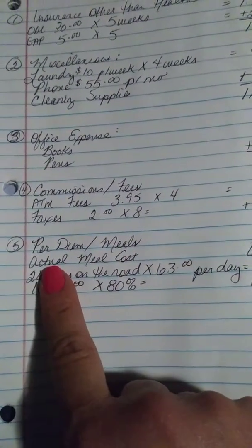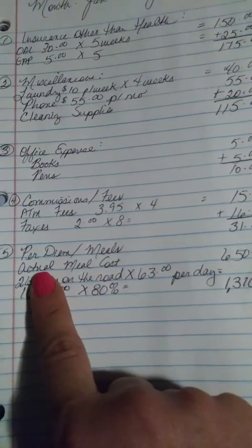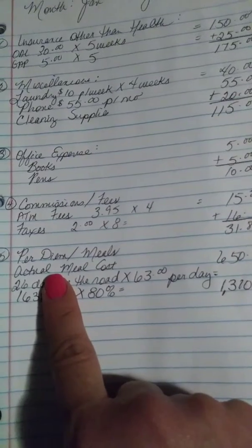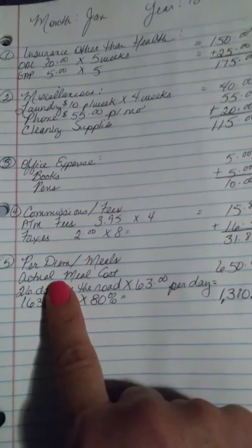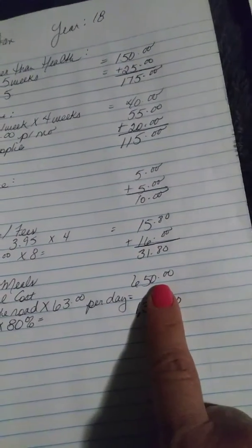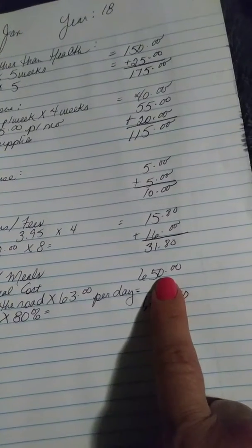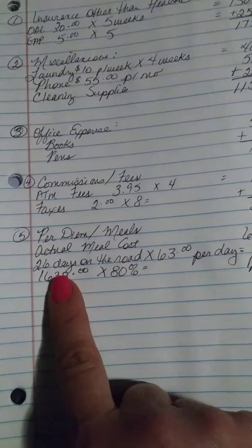I keep track of my receipts for actual meals and my actual meal cost. And I have several reasons for doing this, but one of them is I'm on a special diet and I spend a lot of money on food. And I keep track of this in case I beat the per diem. But my expense was $650 for actual, but the per diem ended up being more.